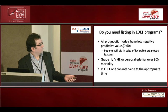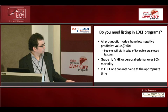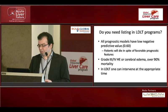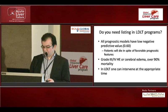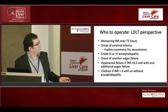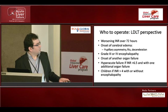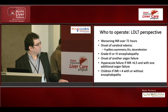All prognostic models have a low negative predictive value. Patients will die in spite of favorable prognostic features. Grade 3 or 4 HE or cerebral edema has over 90% mortality. And with living donor liver transplantation, one can intervene at the appropriate time. So what do we do? We look at their INR over 72 hours without FFP support. If there's onset of cerebral edema, pupillary asymmetry, fits or decerebration, grade 3 or 4 encephalopathy with onset of another organ failure, then they will have a transplant.